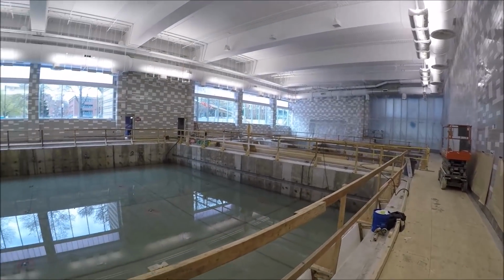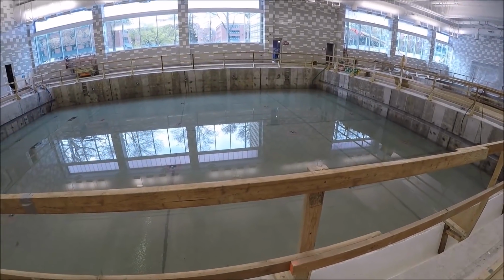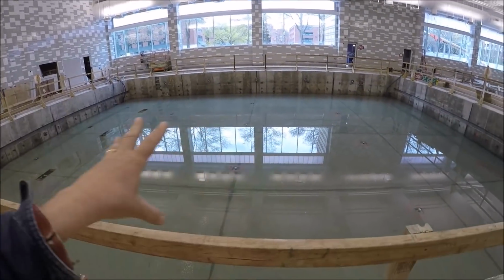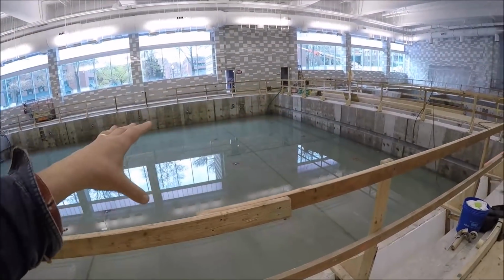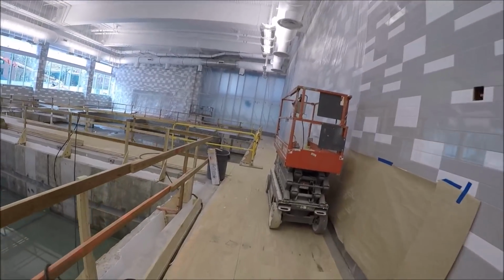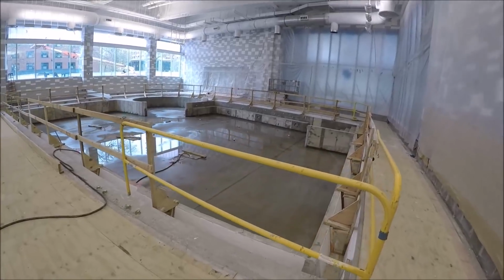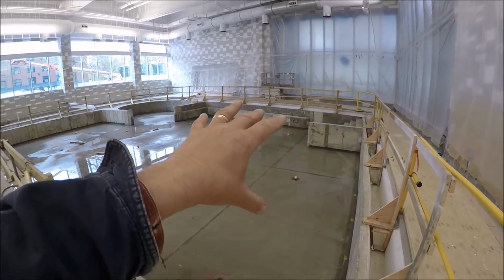99.9% complete. The water test for both of our pools was completed this week. It was a 72-hour water test. The process was water test the pool, make sure it didn't have any leaks. Our lap pool, our recreation pool in here, we passed the test without any leakage. The water gets drained out. Next week we'll start our mud job and our tile on the pool in through here.